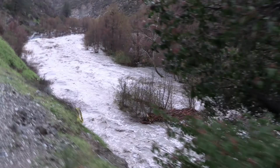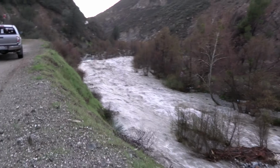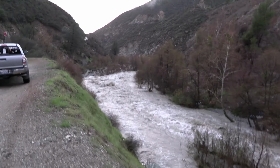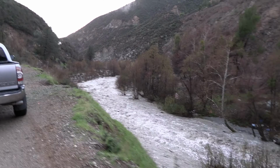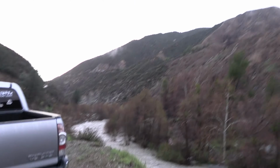I was back again and caught the helicopter when they located him. So I was there when he fell in. I was there when they pulled him out. 4 days in between.